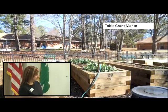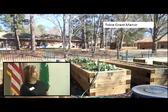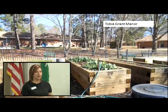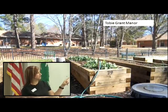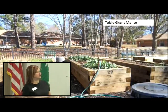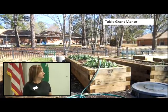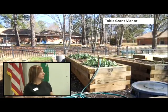This is actually in Decatur. This is Toby Grant Manor. And Toby Grant is a totally different population. This is actually Section 8 housing. You can see around the perimeter of this garden that's fenced in. And the DeKalb Housing Authority worked with the Atlanta Food Bank to create this garden. It's a community garden for Toby Grant Manor.